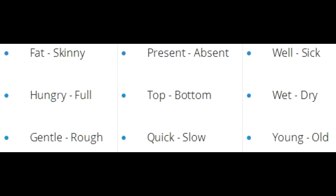Fat, skinny. Present, absent. Well, sick. Hungry, full. Top, bottom. Wet, dry. Gentle, rough. Quick, slow. Young, old.